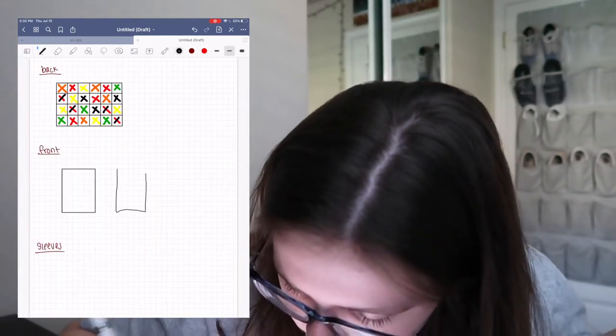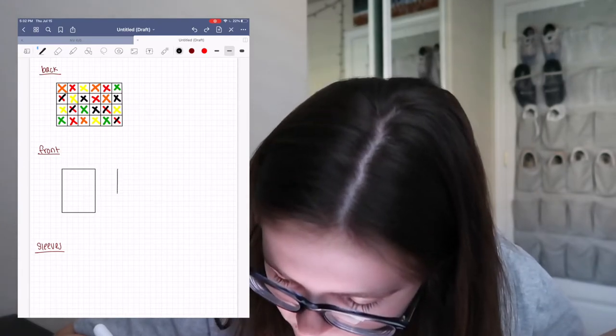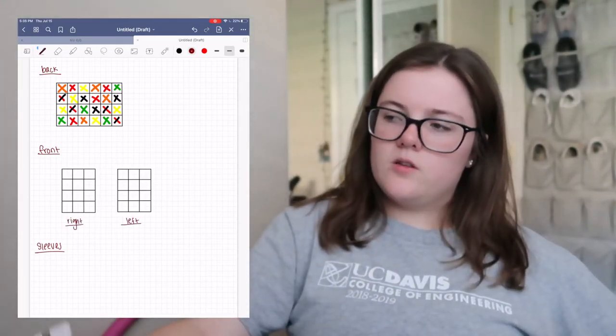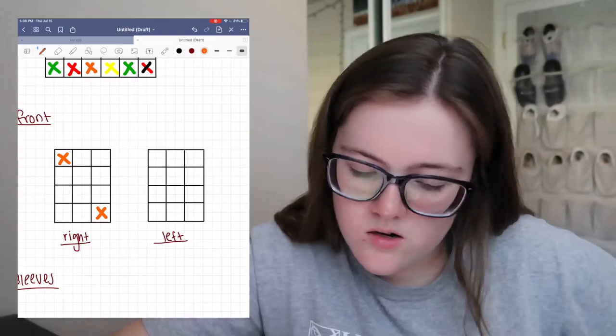Oh, that was the ugliest square I've ever seen in my life. This is really counterintuitive. I put right and left on the left and right.